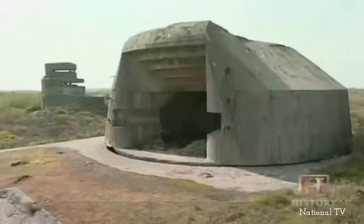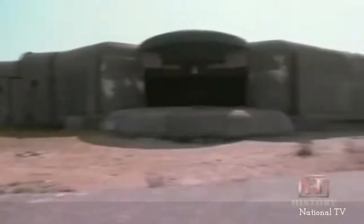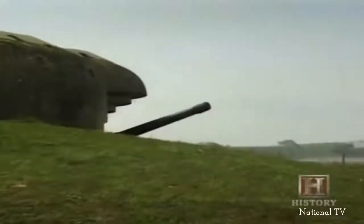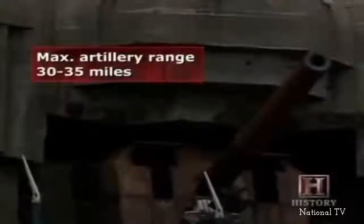The most imposing features along the Atlantic Wall were massive concrete bunkers built to protect the all-important guns installed there to destroy an approaching invasion fleet. The heaviest artillery was a 40.6 centimeter gun. There were several of them, seven in Norway and three in France. There were Navy guns shooting quite precisely over a range of maximum 30, 35 miles.